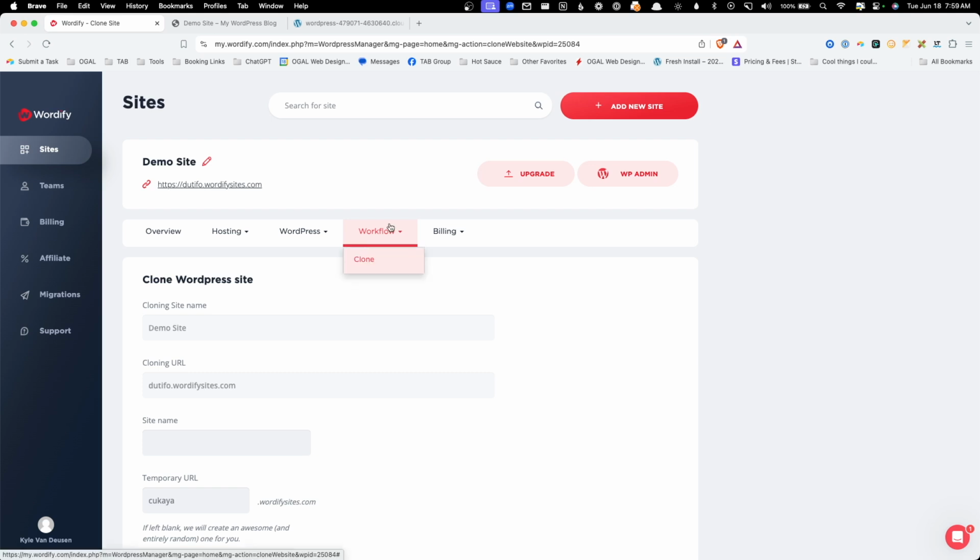Now, one thing that's missing from this workflow tab is the ability to set up staging. That must be a paid plan option only. So once we upgrade our account, we'll go back in here and check out the staging options because they work pretty well too. Lastly, here under billing, we can upgrade.